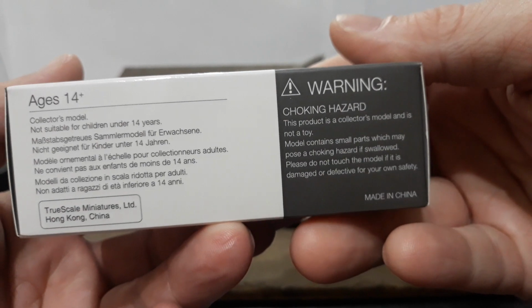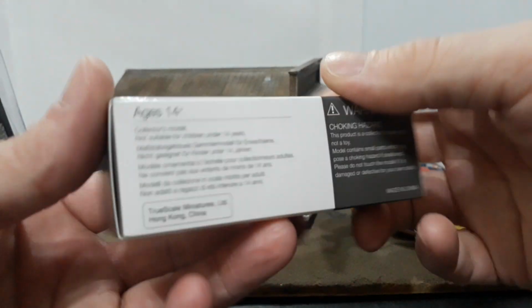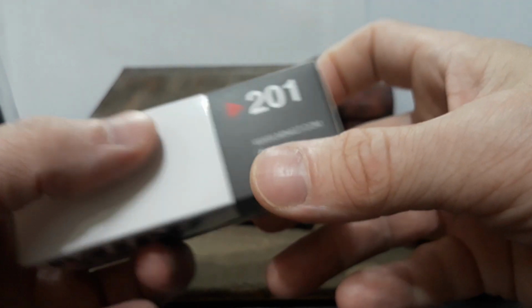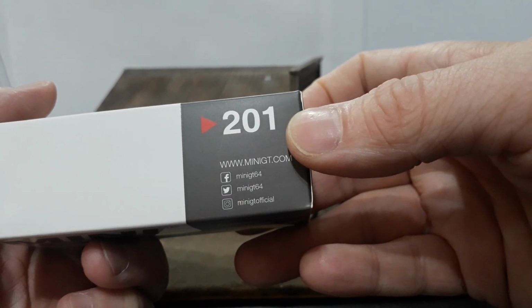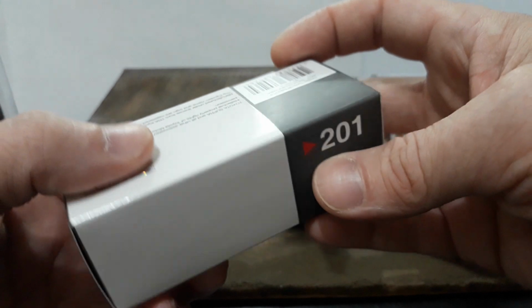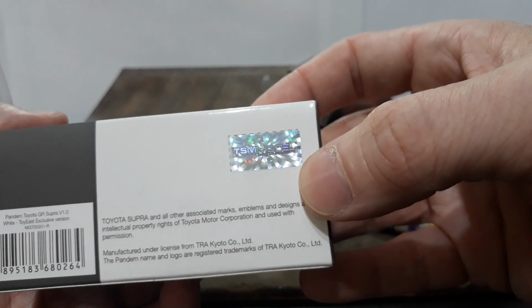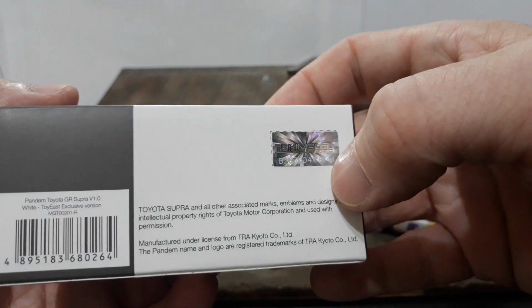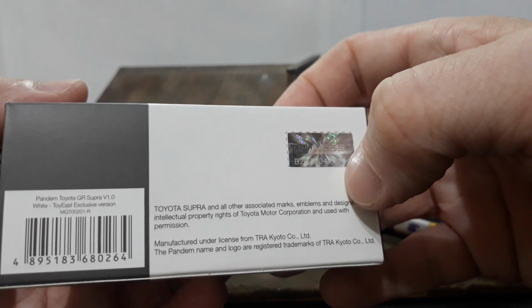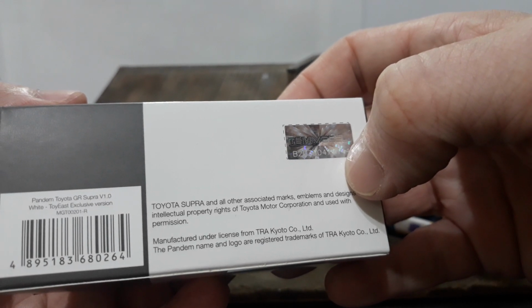So anyways, without anything else to be said, here is your Pandem with the red trim, red wheels. So same box still, age restrictions, choking hazard, Pandem on this end cap, Mini GT 1/64th on that end cap. The top has your collector's number, 201, with Mini GT's website and where to find them on all three social media sites, Facebook, Twitter, and Instagram. On the back side, you have your licensing for Toyota, your TSM, holographic sticker, and then you have your Pandem Toyota GR Supra V1.0 white ToyEast exclusive version.